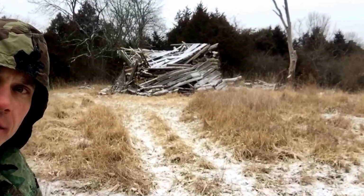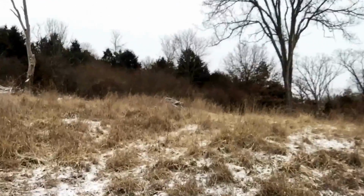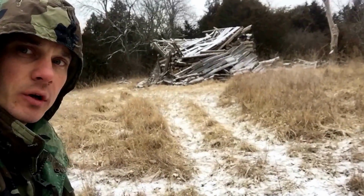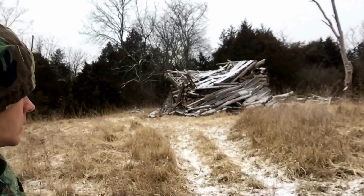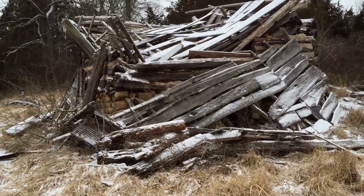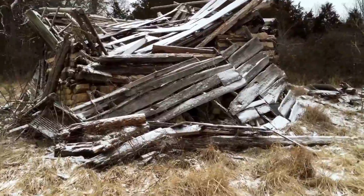So we found the cabin. It looks like it collapsed. But my tripod to my camera broke. So looks like I'm gonna be filming this by hand now. But here it is. Let's go take a close-up look at it. So there it is. It's awesome. It used to be standing the last time I was here.